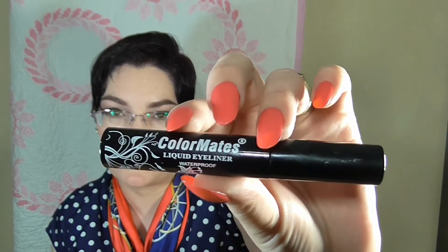The next one is actually a 99-cent item, and I picked this one up when I went to the 99-cent only store, and this is the Colormates liquid eyeliner in the waterproof version. I was definitely excited to try this one out. It is quite a large tube, and I really love a liquid eyeliner, so I was hopeful for this one.